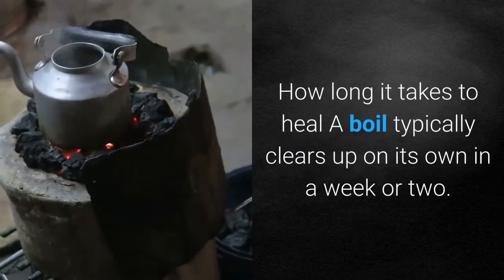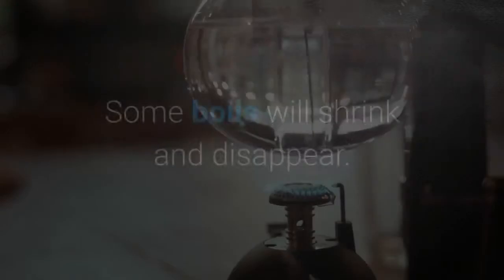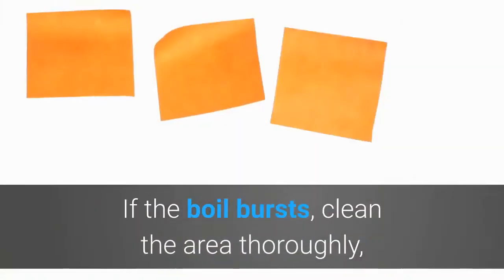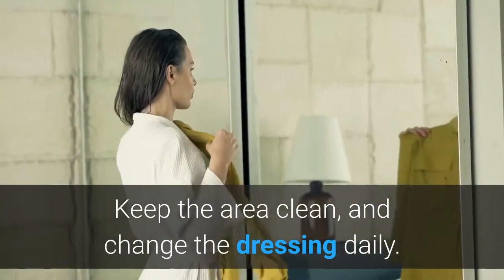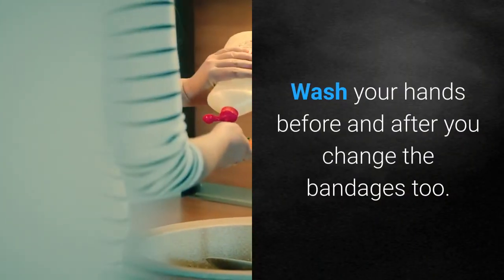How long it takes to heal. A boil typically clears up on its own in a week or 2. Some boils will shrink and disappear. Others may burst and drain first. If the boil bursts, clean the area thoroughly, and apply a sterile gauze or adhesive bandage. Keep the area clean, and change the dressing daily. Wash your hands before and after you change the bandages too.